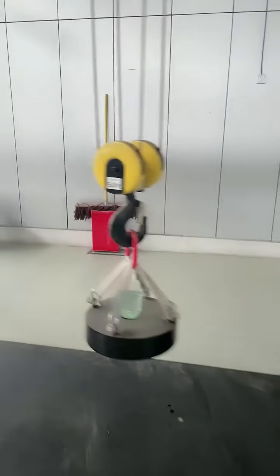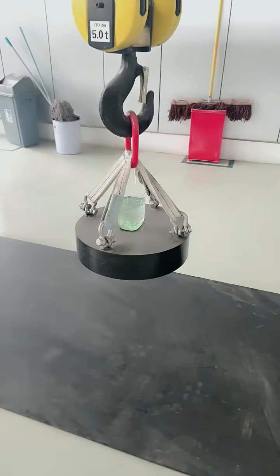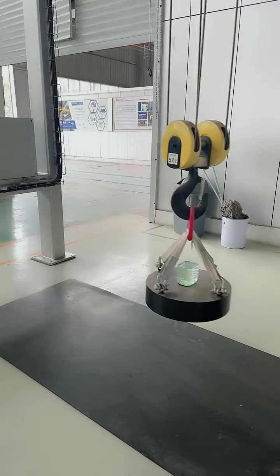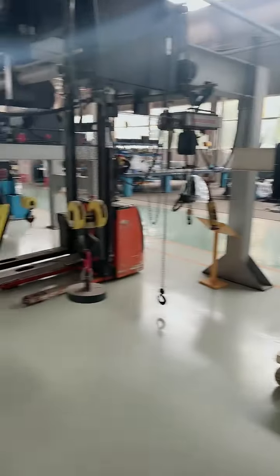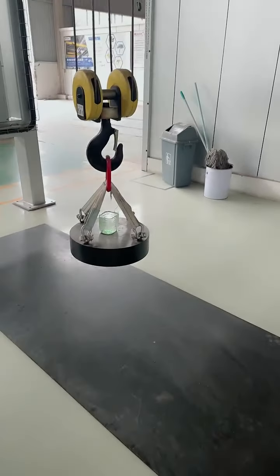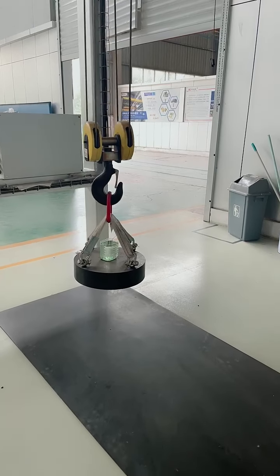Hand, please hold it. This is the crane working state when the anti-sway is off. Just now was power off for the anti-sway, and we will show you when the anti-sway is on. You can see there is a full bottle of water.